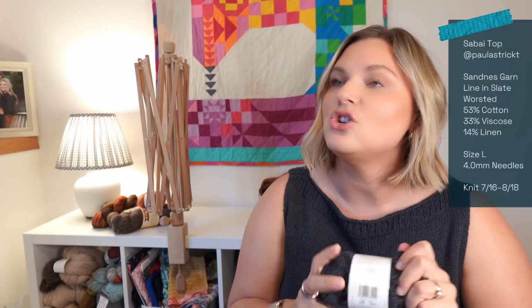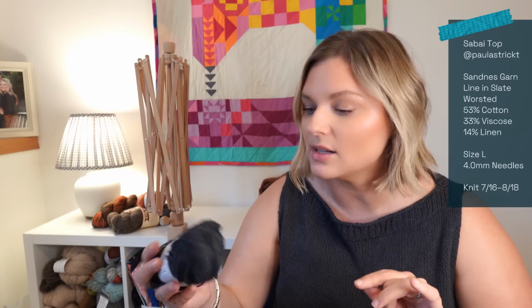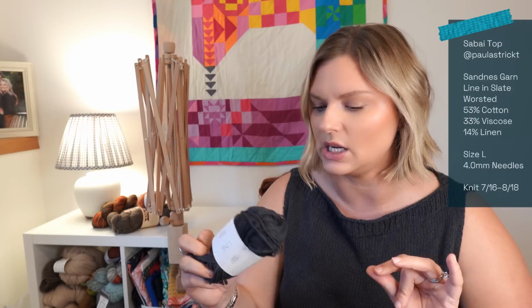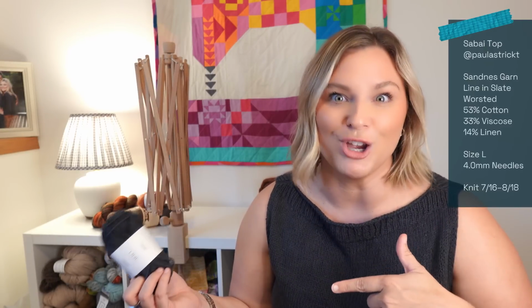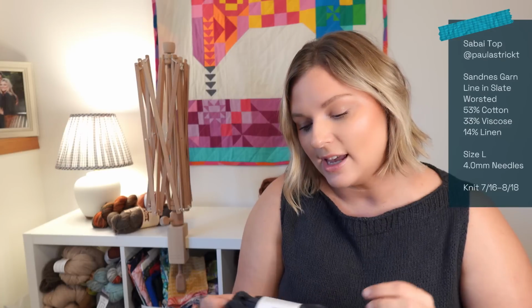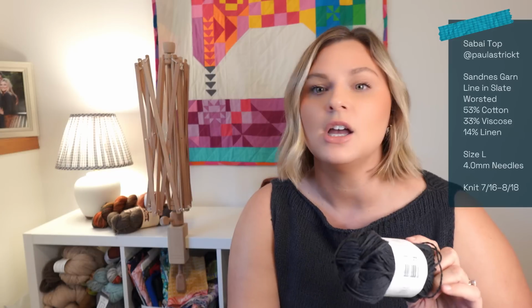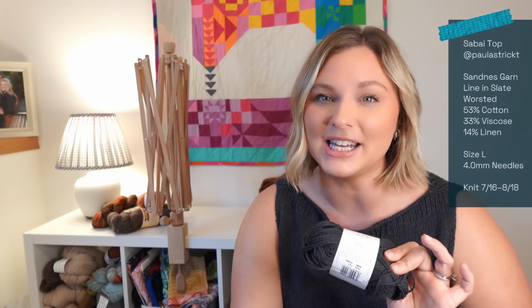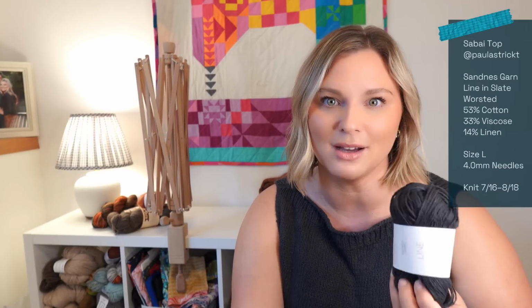And I knew I wanted to try this yarn, one because of the weight. I believe this is either a DK or a worsted weight. I'll have to put it up on the screen. I loved the idea that it would work up a little bit faster than that silk fingering weight yarn I had used. And it's just a very popular yarn. If you're looking on Ravelry or browsing Instagram at summer garments, I honestly feel like 50% of the summer garments I'm looking at are using Line or Tin Line, which is the fingering weight of this yarn. And I think for good reason, honestly.